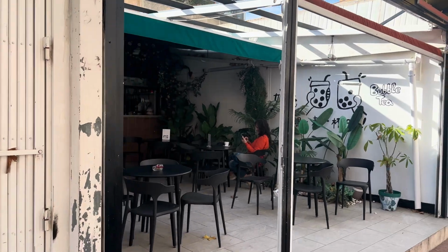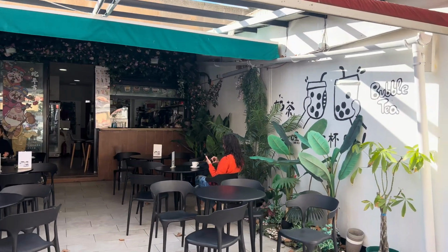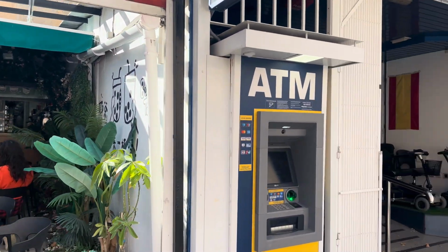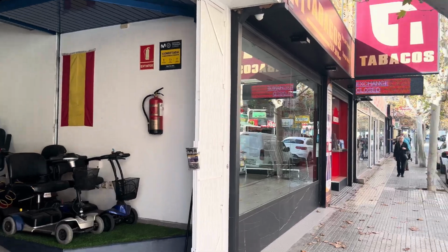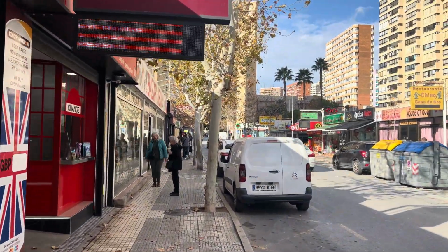Some more businesses here, salons. Oh, this place, bubble tea. I wonder if it's the same. It's different already. Before there was a cafeteria here, a cake coffee shop, and now it's a bubble tea place. I wonder if it's the same owner.